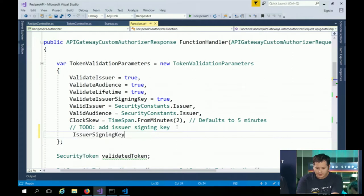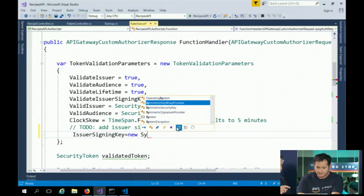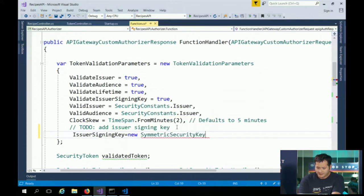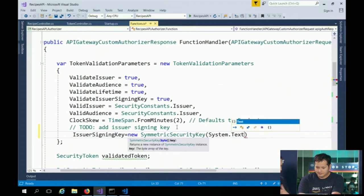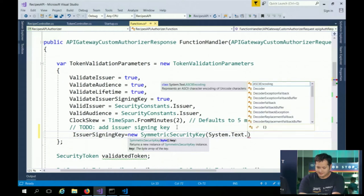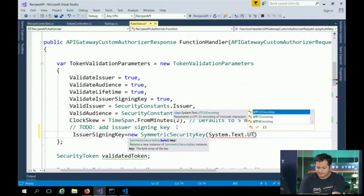issuer signing. As you're typing here, you're getting IntelliSense popping up, right? That's part of Visual Studio's nice way of helping you to code really quickly. It looks at your source and pops up some recommendations.